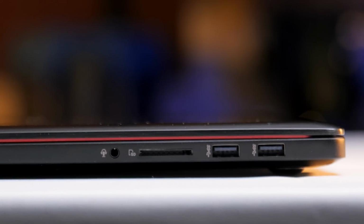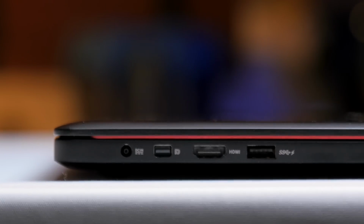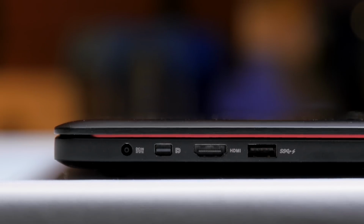On the right, we find nothing of note, a 3.5mm combo jack, an SD card reader, and 2 USB 3.0 ports. Then on the left, we find nothing of note again. Well, hold on a second, Linus, why did you say the I/O was exceptional? There's a mislabeled port here. That's a USB 3.0 port, an HDMI port, a standard power in, and a Thunderbolt 20 gigabit per second port disguised as a mini DisplayPort port.